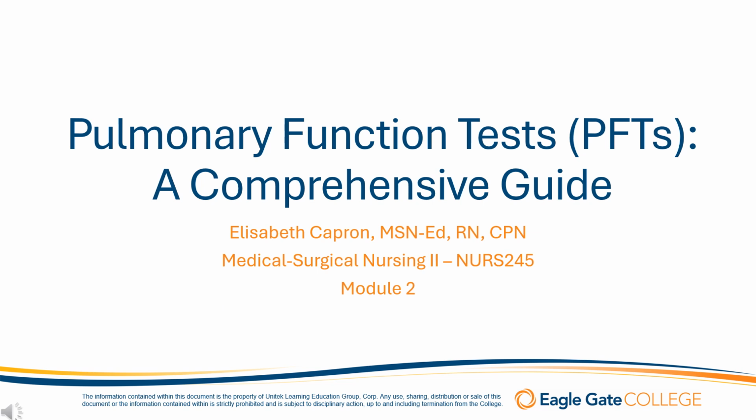Don't underestimate the power of prevention. Yes, PFTs are really crucial for diagnosing and managing existing conditions, but there's so much that we can do to help people protect their lungs in the first place. So those healthy lifestyle choices we've all heard a million times actually matter. More than you know. Encourage your patients to quit smoking. It's never too late to make that change. Talk to them about maintaining a healthy weight and getting regular exercise. It all adds up.